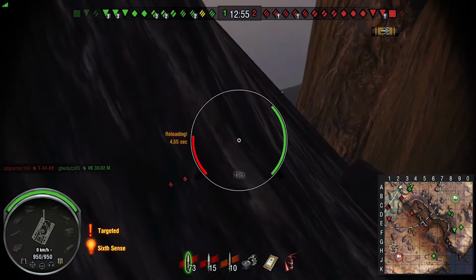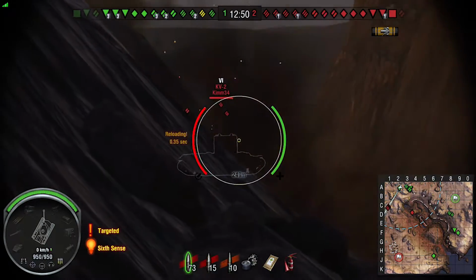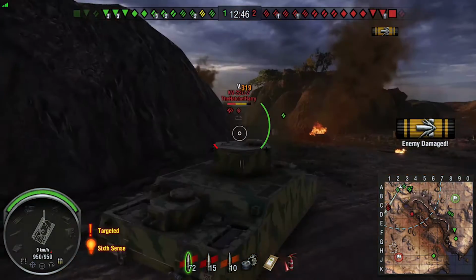I've got a little bit of a buffer up front of my tank here, this little Panzer. You can see how high the OI is. Nice little bit of frontal armour I've got there on the side, a meat shield for you. There you go, that KV2. Bang. Nice.